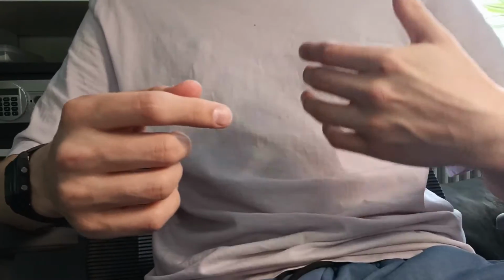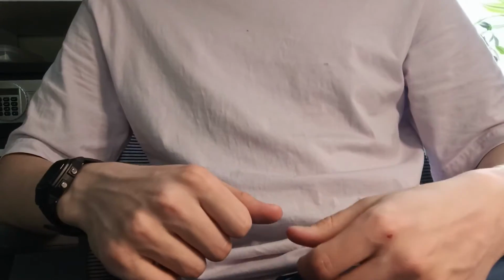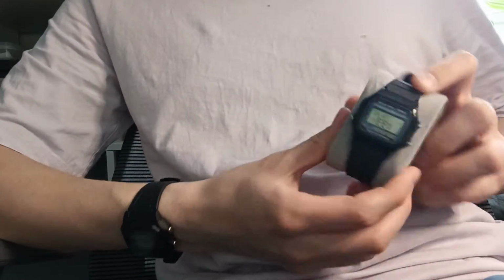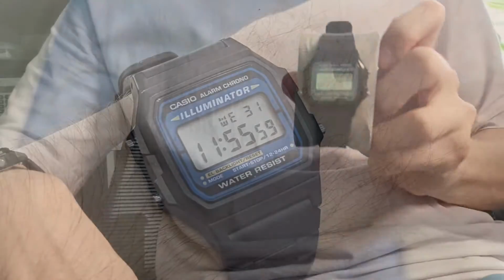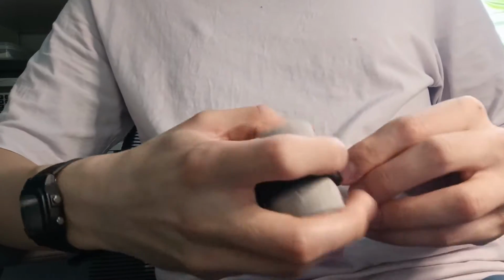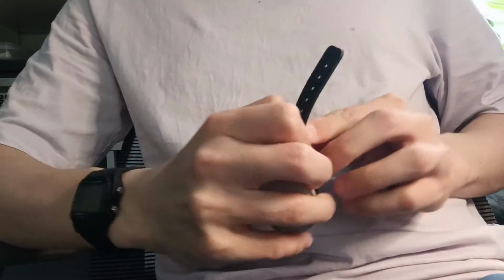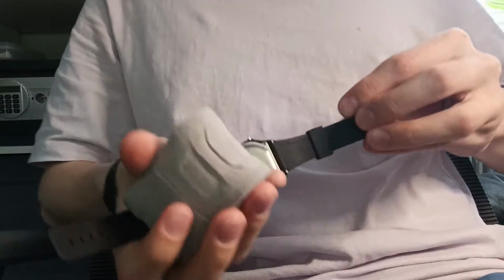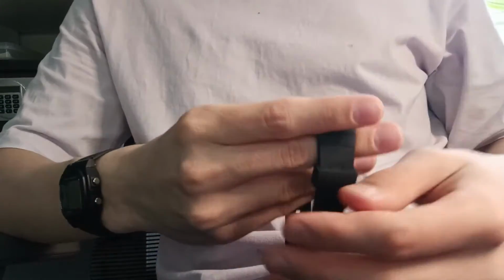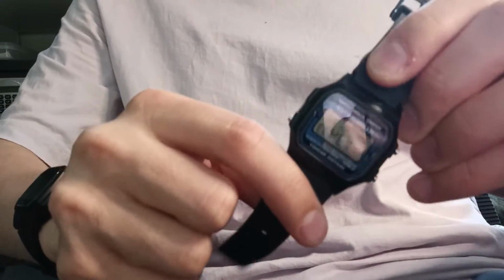The first watch that I bought myself was this elegant, nice watch. This watch I have recently bought. This is my third pick on the list because it's a classic little bigger brother to the F91W. I have a video where I review this watch and go over the specs and functions of it. This is truly a classic retro watch. You can't really go wrong with it.